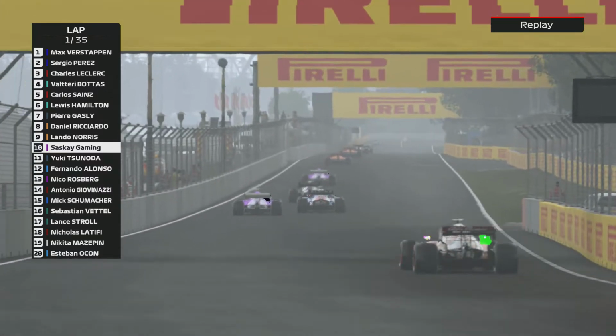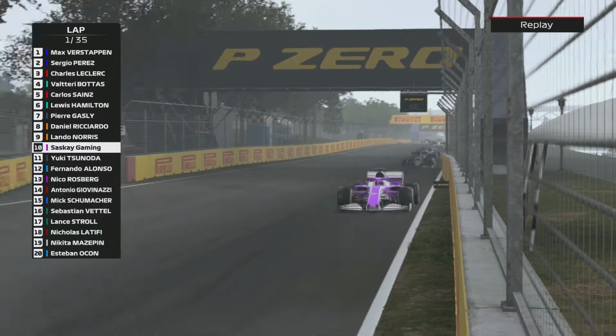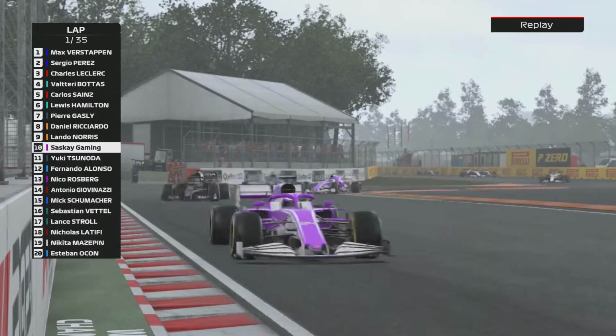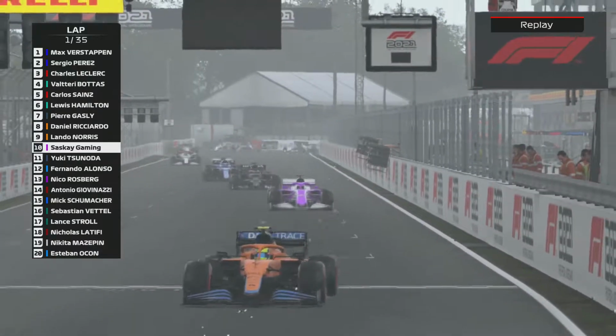He had a flying start off the line, but he just hasn't been able to improve on that throughout the lap. Now we have the 2 McLarens in front of us, and we should have a faster car than the McLarens according to the vehicle comparison chart. So hopefully we can stick with these McLarens.